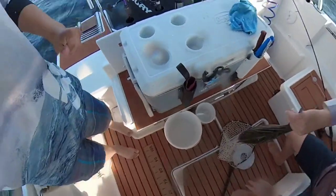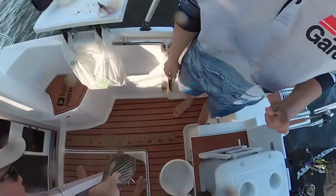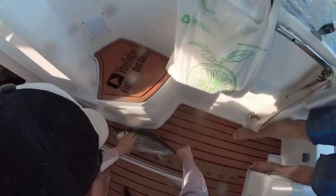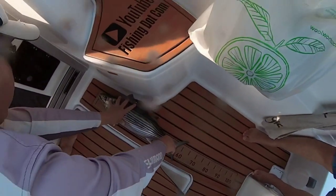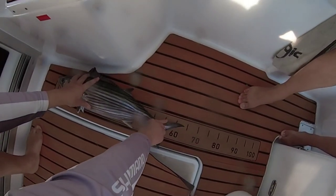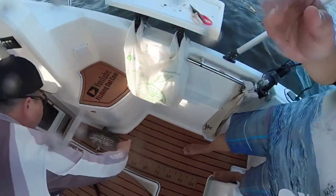Measure it. You gotta do it from there now. It's your PB. You gotta do it from the front. It looks stupid otherwise. Jeez. Almost 65, is it? 64. Yeah, I can't see it, James. Hey? 64. Yeah. Oh, jeez.